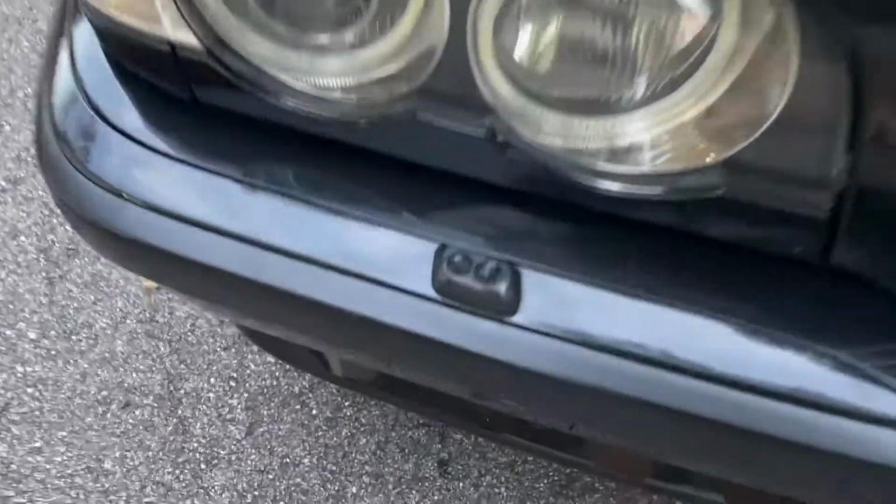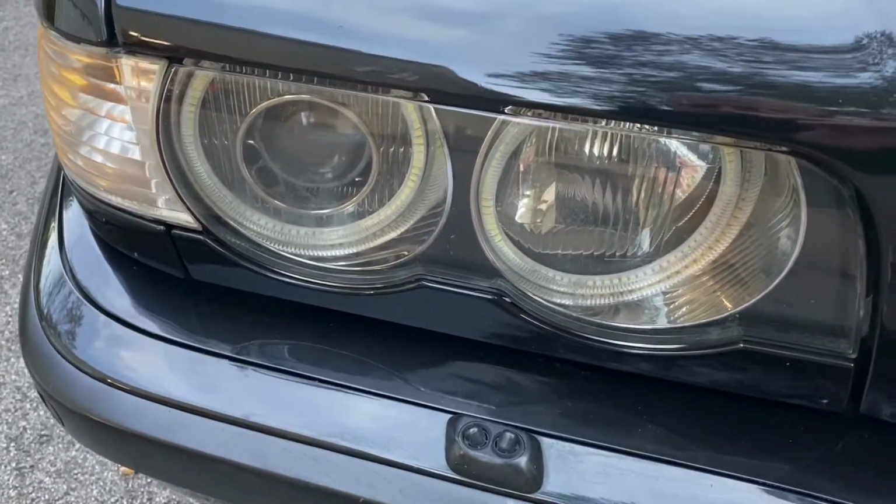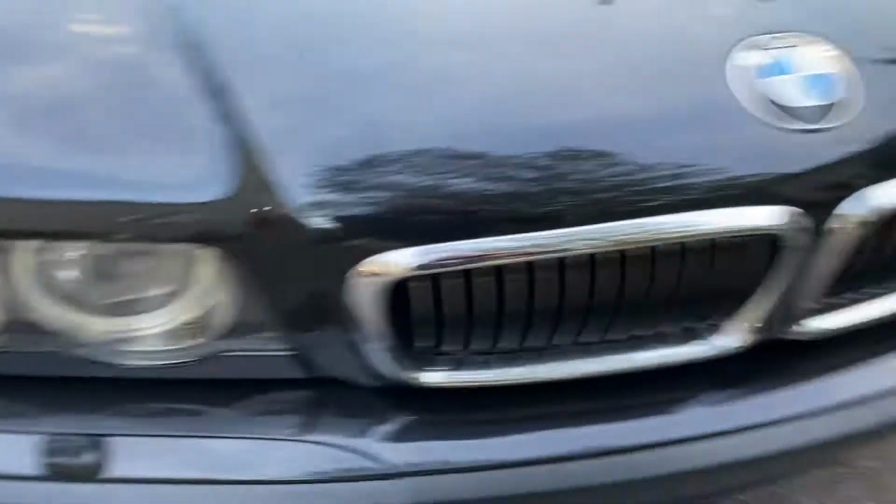So both headlight washers function and were replaced. I installed LED angel eyes in both headlights. They work.